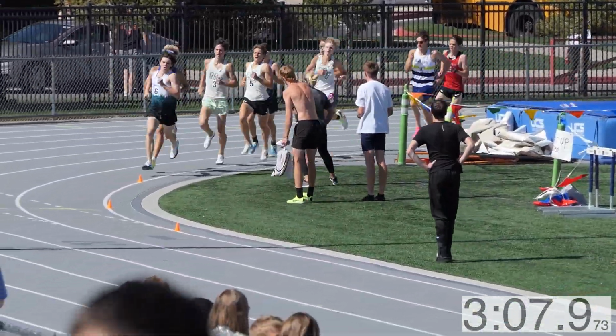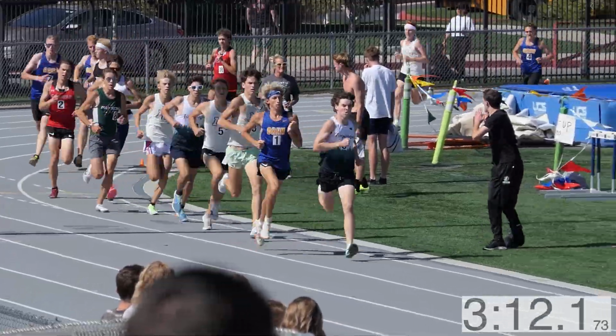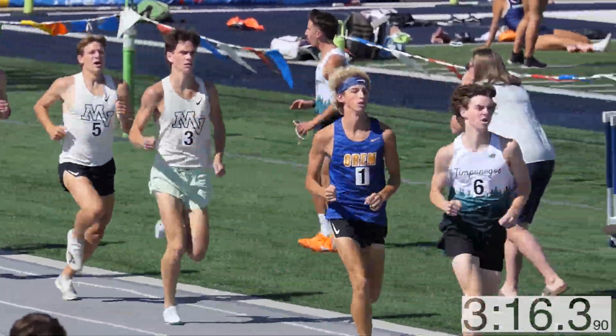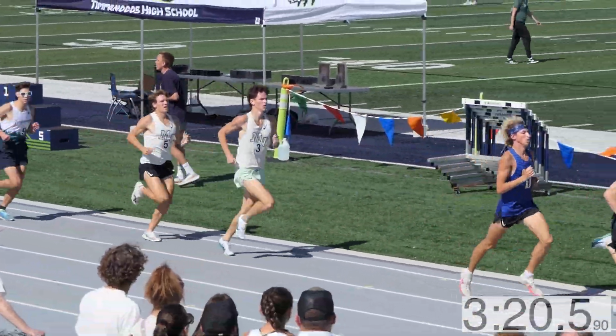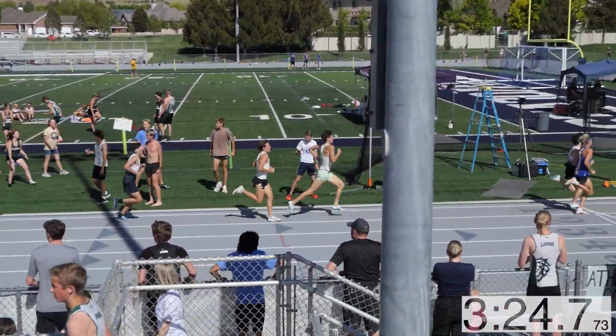And here we have Isaac Harbin coming up. He's got the sunglasses on, right on Ammon's shoulder. Now a little bit of action going on there. The first part of that lap, the pace is really starting to pick up here. And Ben is really driving with Wes coming in. Peter is in good shape.